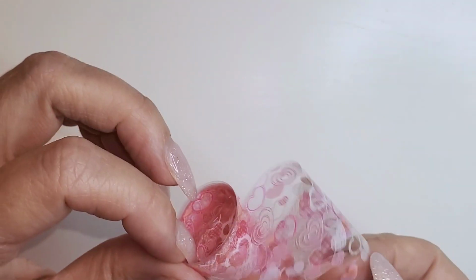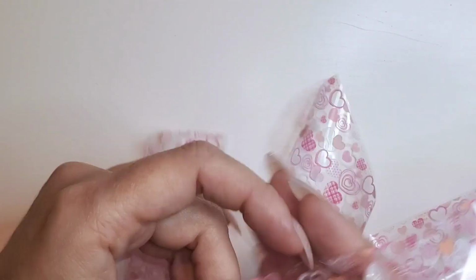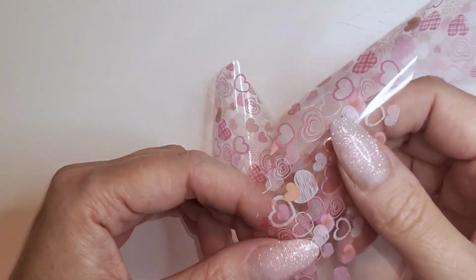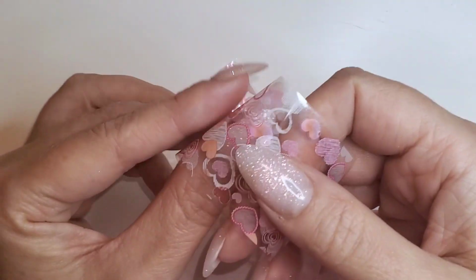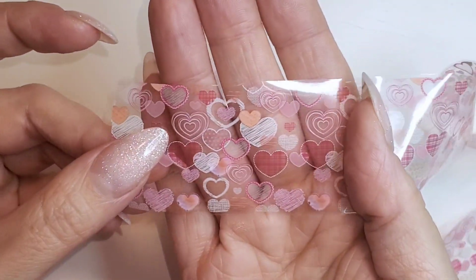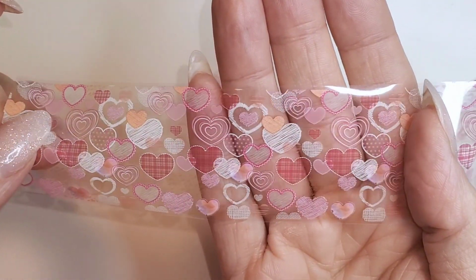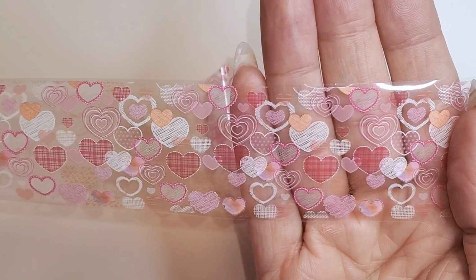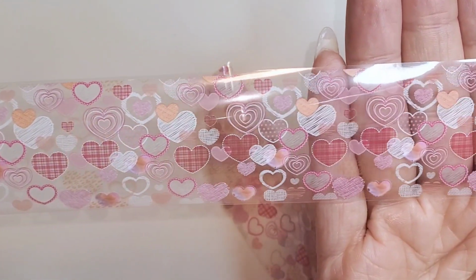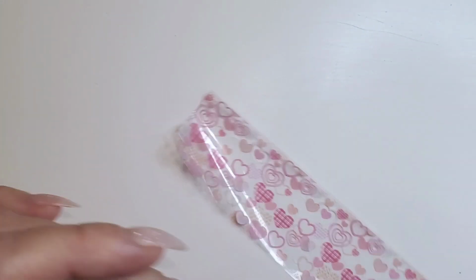Ooh, what is this? Oh, this is again like a full, well, you could cut some of these out, I think, but you would be better off just to do a full coverage. So again, you would just full coverage that whole nail. But this is just a bunch of hearts. Look at how pretty and soft those are. Very, very nice. Tons and tons of goodies, you guys. Oof. Valentine's Day nails are coming up.